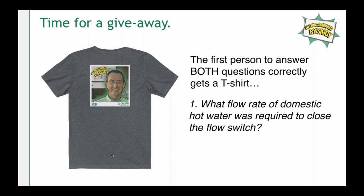What flow rate of domestic water was required to close the flow switch? Everybody remember that? There was a switch that closed at a certain value. And I'm going to give you a hint here. It starts with a 0 point. All right, so that's the first question. 0 point, you fill in the blank.